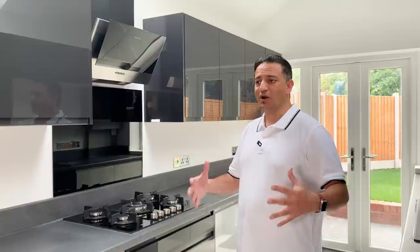So when this property is listed on the market, as it's just going on now, the intention is it will literally sell within a few days. There'll be a number of people that'll be interested in it. And so if I can get this bit right, it makes the estate agent's job so much easier.